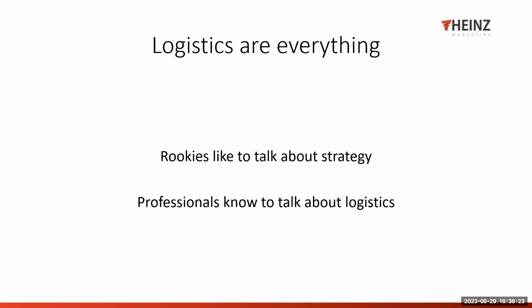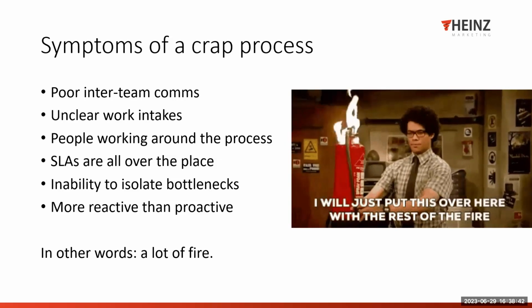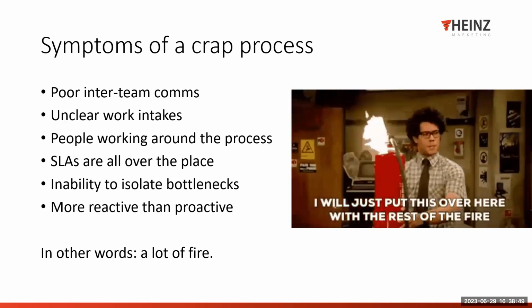Logistics are everything. This is something a client said to me a long time ago, and it has stuck with me ever since. Rookies like to talk about strategy, but professionals know to talk about logistics. What good is the smartest, most intelligent strategy if you can't execute it? No good. Crap processes get in the way of effective strategies all the time. So you need to know how to recognize when your process is probably subpar.